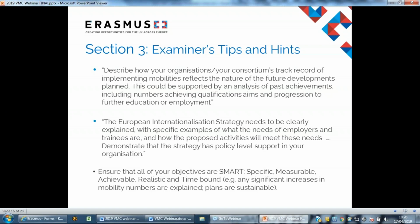Feedback included recommendations that specific examples of what the needs of employers and trainees are should be given to clearly explain the EIS and how the proposed activities will meet these needs. Further to that, they recommended that the application demonstrates your EIS has policy-level support in your organization. They also suggested that you should ensure that all of your objectives are SMART, that is, specific, measurable, achievable, realistic, and time-bound. For example, any significant increases in mobility numbers year upon year are explained, plans are sustainable.